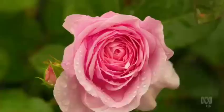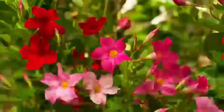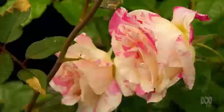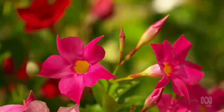Colour brings up memories, it excites, it surprises, and in a garden, it absolutely makes it pop. Most modern gardens are undeniably beautiful. They do rely on green lawns and discreet pastoral plantings. In my book, it's time to forget being subtle, get down to your nursery and go all out for colour.